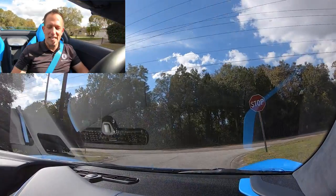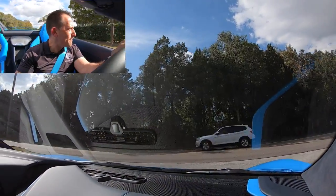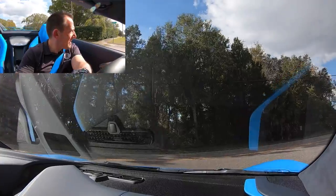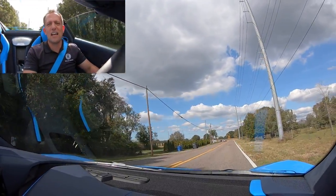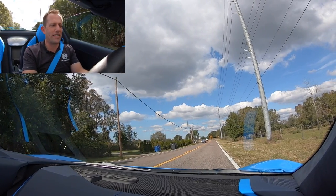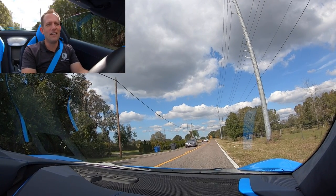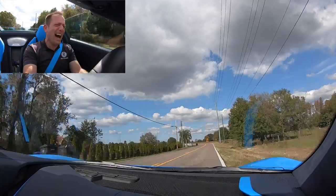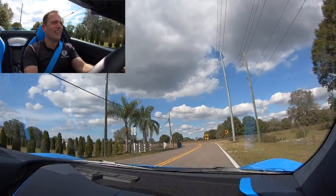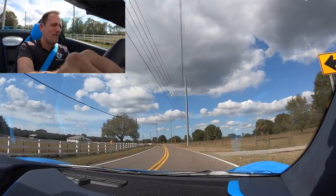The folding top is down. I have it in manual shift mode, and we're gonna pull out of here and have a little fun. Let me put up the side glass so that you can hear me a little bit better, that's for sure. But if you're ready, I'm ready. Are you ready? I hope so. Here we go. On throttle, yeah! Woo! Feeling good.